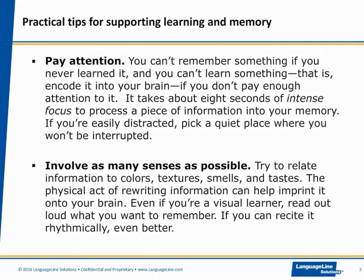Focus is the key. Involve as many senses as possible. Try to relate information to colors, textures, smells, and tastes. The physical act of rewriting information can help imprint it onto your brain. Even if you're a visual learner, read it out loud if you want to remember it. If you can recite it rhythmically, even better.